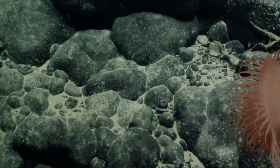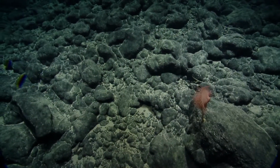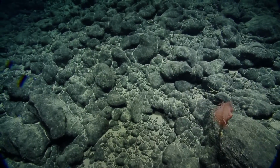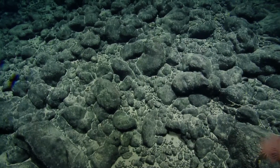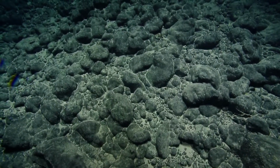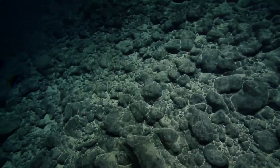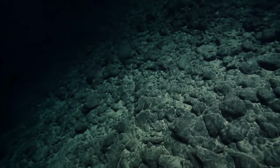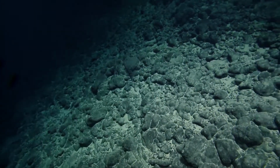Do these seamounts show any signs of impact from human-induced climate change? Another good question. They're pretty deep, so I don't think they're seeing any impacts yet. This kind of sparse community down here, from what we know, is fairly common for this depth. And then we're hoping to get up into a depth where we see denser and denser animals. But no, I don't see anything that could be climate-induced right now.